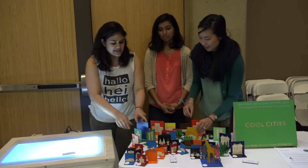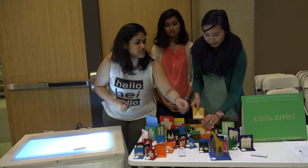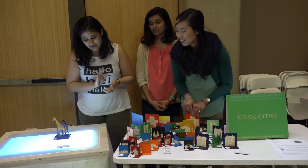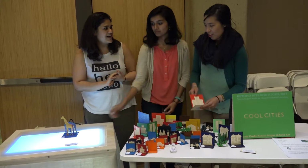Since we want to cater to an influx of tourists, we need attractive elements. I think a zoo might be a cool thing to put down. I'm a little worried about how much that will cost for our city. Well, we have a budget of $5 million, and this is only about $1 million. I think we can afford it.